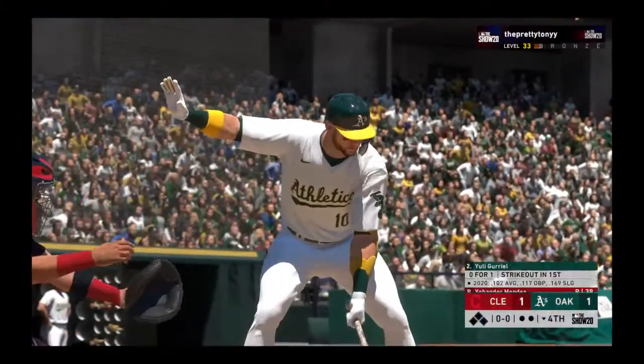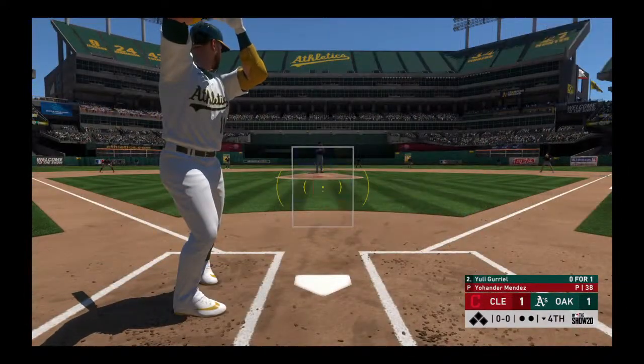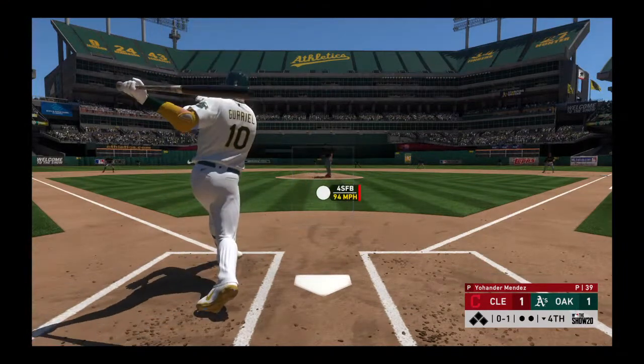Digging in, Yuli Gurriel. He's 0 for 1 thus far. The first baseman, Yuli. Here's the first pitch to him. Fouled off.